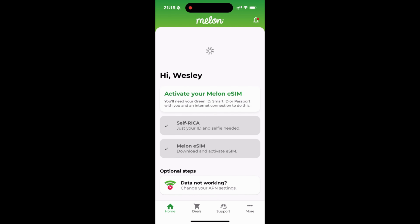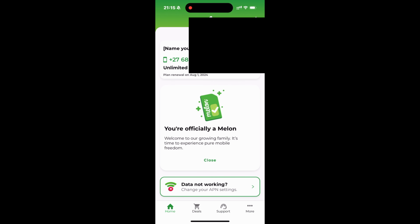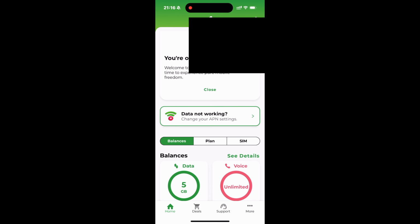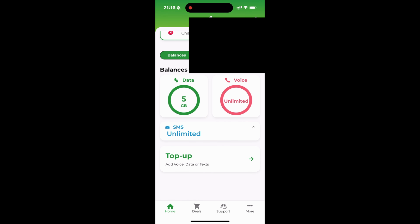Once the plan is done, you will be logged into the app and you will be assigned a new number with all the details of your plan. It's in this moment that you decide whether you want a new number or to use the same number you've been using, your primary number. In this instance, I did not want a new number, so I decided to keep my old number and port it in here.